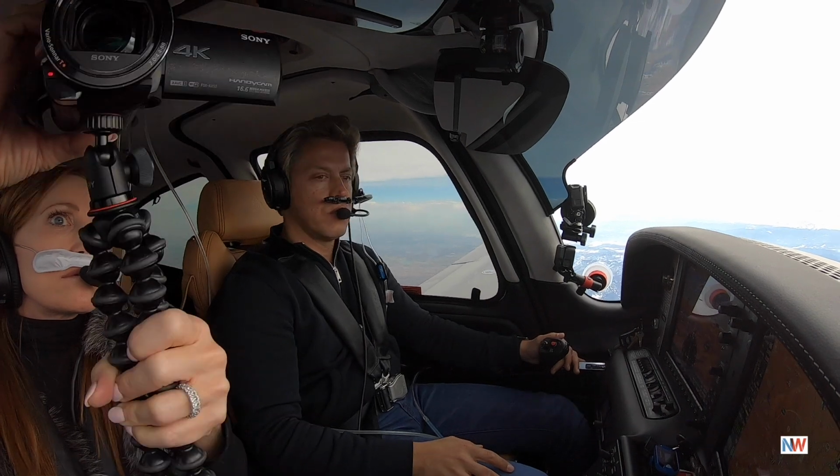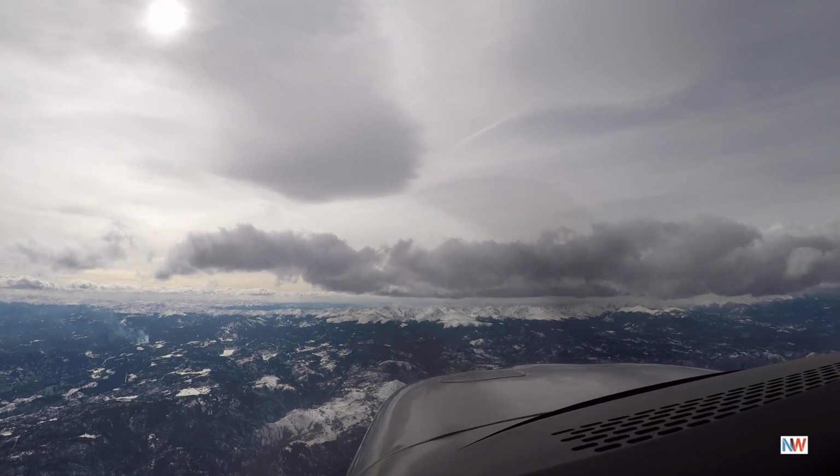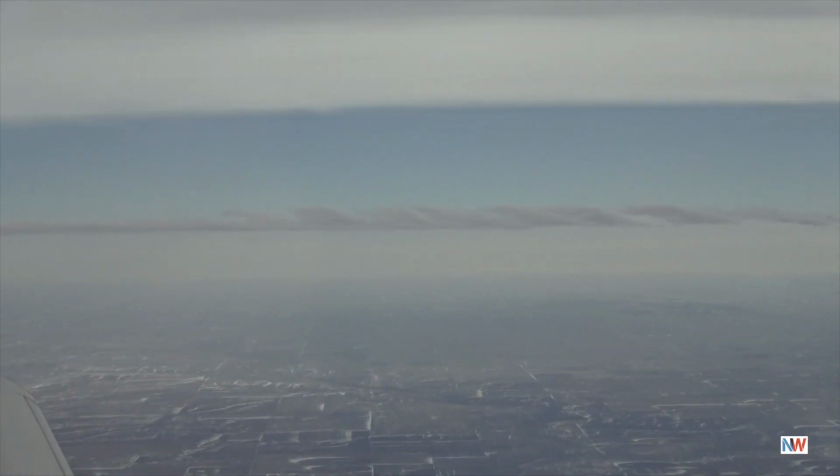We're past Denver, and we're approaching the mountains here. It's getting bumpy, the wind is straight ahead from us from the mountains at 34 knots. There's these clouds up ahead. And what I'm worried about is the bumps.